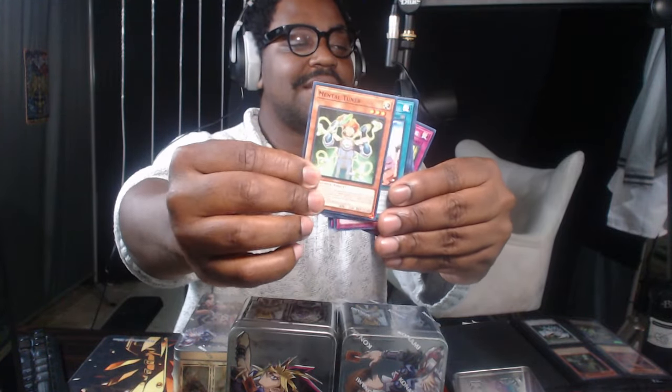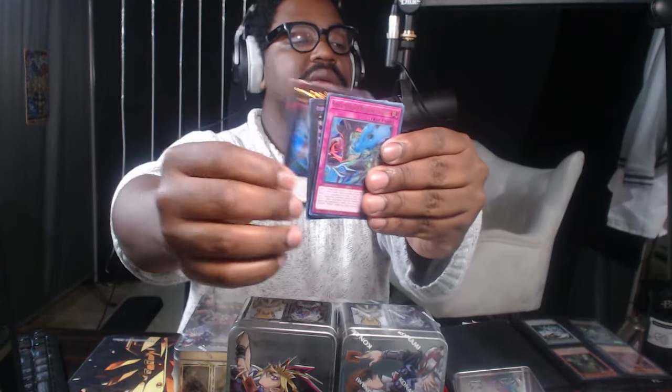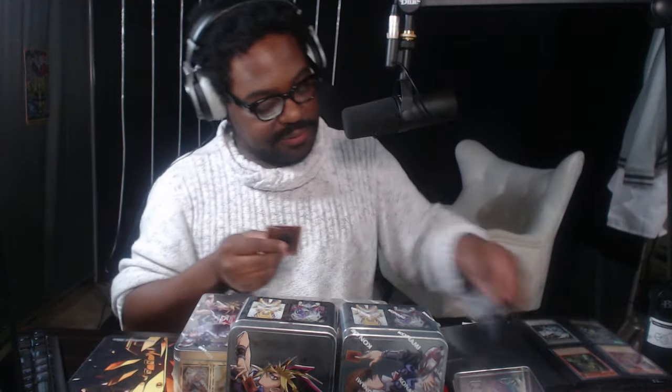Here we go. I keep thinking that's not what I think it is. What is this? Emperor Tanuki, Critter Court or Critter Count. Oh yeah, I'm never gonna play that. Oh, that's even worse. Oh, so stinky. Oh no, it's starting to smell really bad. Each card smellier than the last.